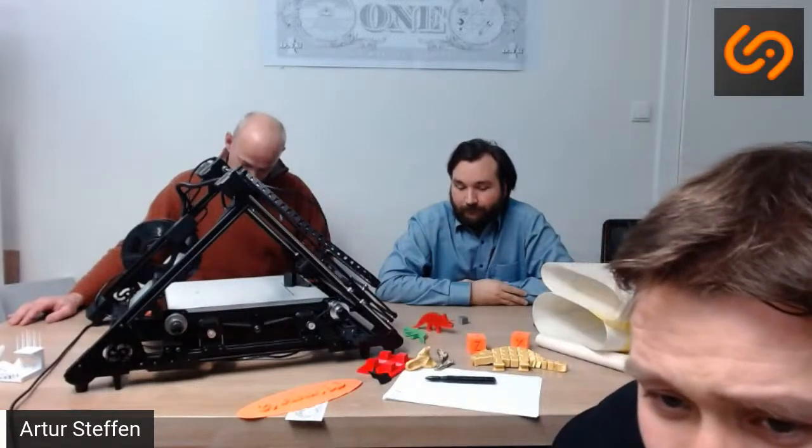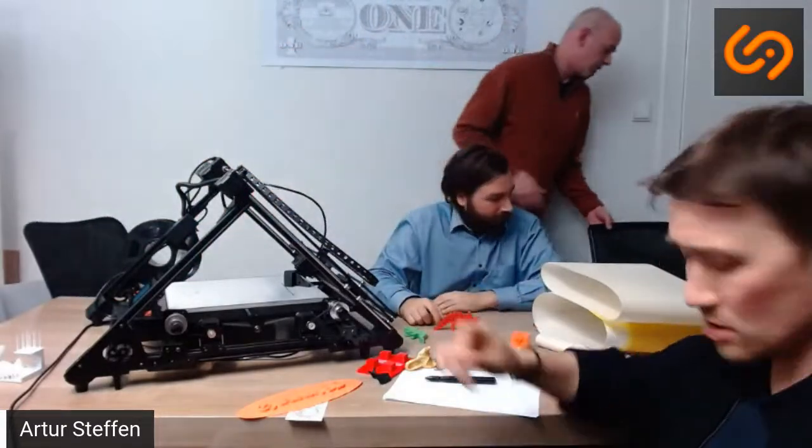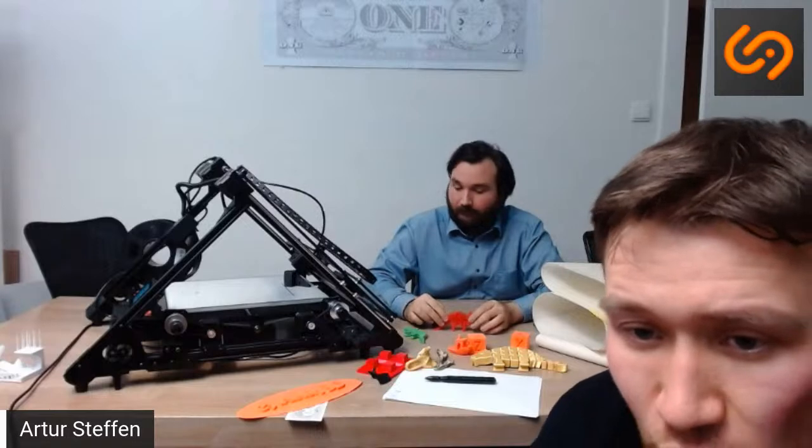Print something that requires support material. I already did a little bit. Where's the print? Oh, in the kitchen. Let me get it because I want to show you that one. Could you please snap a few images to post on social media of those things tonight? The cubes and Benchy as such.